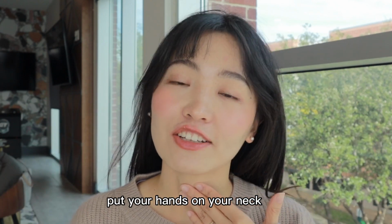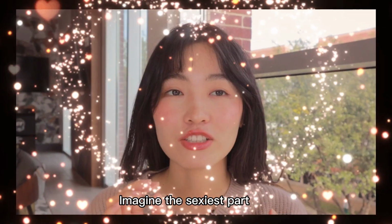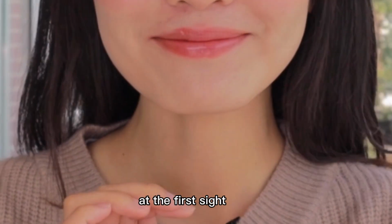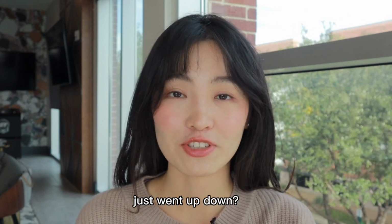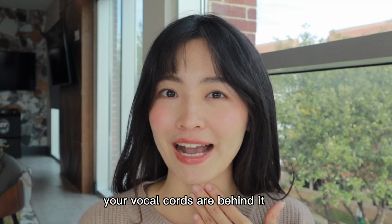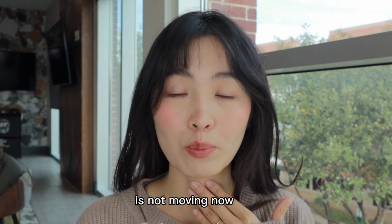Put your hands on your neck like this. If you are a man, use your fingers to touch the area that is protruding. If you are not a man, imagine the sexy part of a man's neck where you will look at first sight. Ooh, I just swallowed. Can you feel the stuff just went up and down? Put your finger here. This is your throat. And your vocal cords are behind it. They are together. You are not making any sound, so your throat is not moving now.